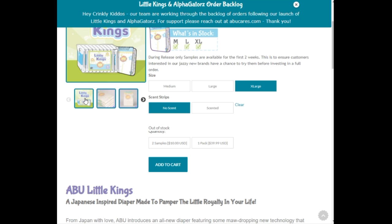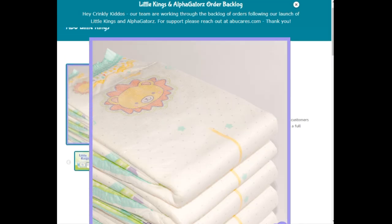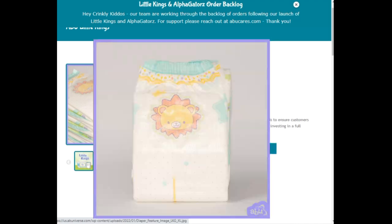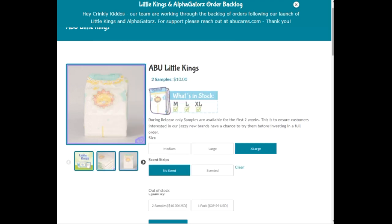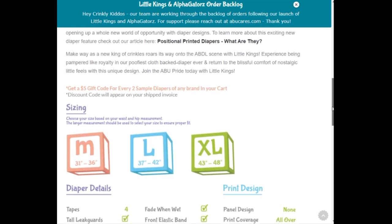Let me show you the print on this. How cute. Check that out. I like that. That's really adorable. And what does it say? From Japan with love, ABU introduces an all new diaper featuring some jaw dropping new technology that is sure to have you pouncing on this precious padding. So that's one of their new prints.